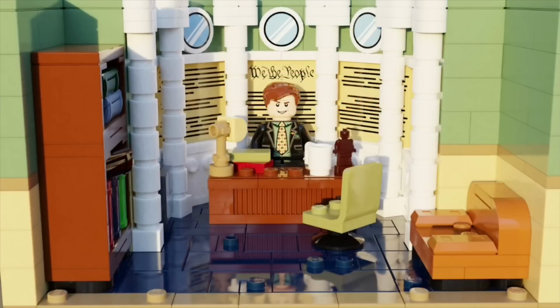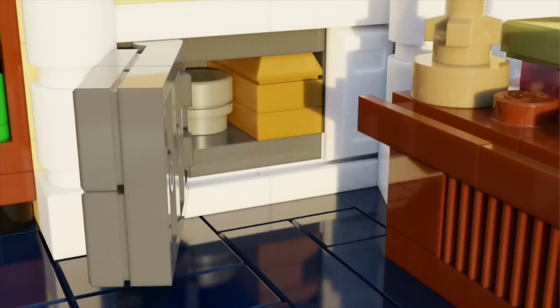Now let's finally take a look at Saul Goodman's office. As you can see, he's sitting at his desk, which just has some books, a mug, and a figurine on it. Then behind him are a bunch of pillars, as well as the Constitution on the wall and a bunch of windows. The floor is tiled off in dark blue, and on the right side is a comfy chair, as well as a bookshelf on the left side, and finally there is a small safe on the left side with a bunch of gold and coins inside.